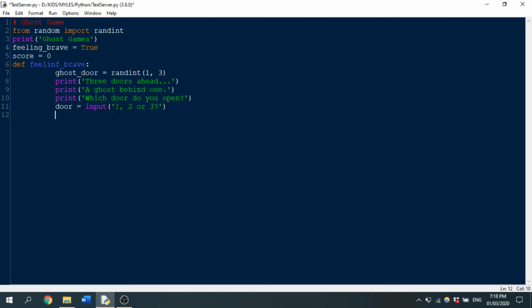After that, if door number, or num. Wait, I forgot one code. It's the door num. It's defining it. Put an equals, also equals int door. I am going to be explaining how this works later in another video. So yeah, and door.